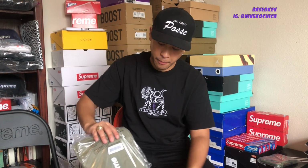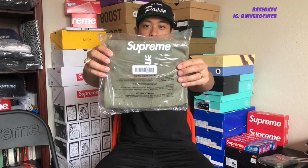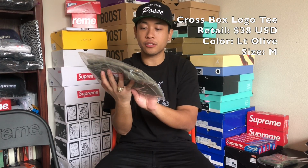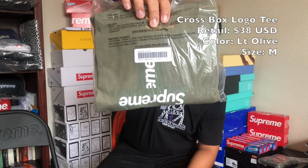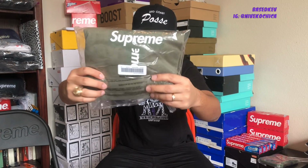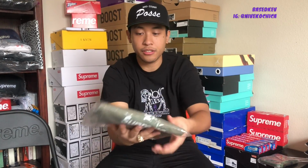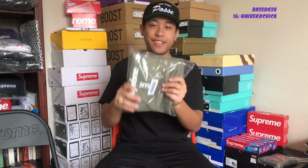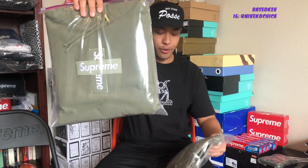And here we go. Yes sir. I got the box logo in light olive, size medium. So cross box logo tee, fall winter 20, light olive, medium, and it has a serial barcode. And it features the Supreme box logo printed in olive green and cross formation on a light olive t-shirt. Got the size medium. So stoked because I got the tee, and 2 weeks ago I got the hoodie, so I got the matching set.